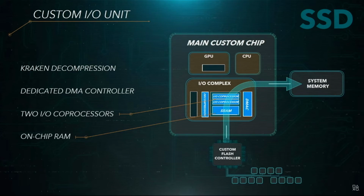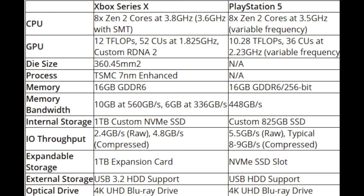A little warning: don't go out there and buy an SSD drive and then slap it in your PlayStation 5 on day one. Wait, let them test it, let them see which ones are approved and which ones will actually be as fast as the custom SSD that's 825 gigabytes that comes with your system. So that should be another little interesting thing to look at. And of course, they both have external storage, with USB 3.2 on the Xbox Series X and USB HDD support on the PlayStation 5. And both systems come with 4K UHD Blu-ray drives. So there you go. 4K into the future, everybody.